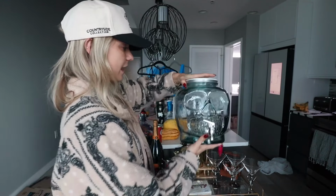Anyway, at Home Goods today, look at what I found. $19.99. It is this giant skull drink dispenser. I was like, we could have a little vampire punch or something inside of this to kind of hand out drinks on our own here. So I love this guy. If we do end up having a little get together with friends, this will stay. If not, obviously the tag's still on it because I wasn't 100% sure. We'll bring it back. I just have it sitting on the counter here for now.